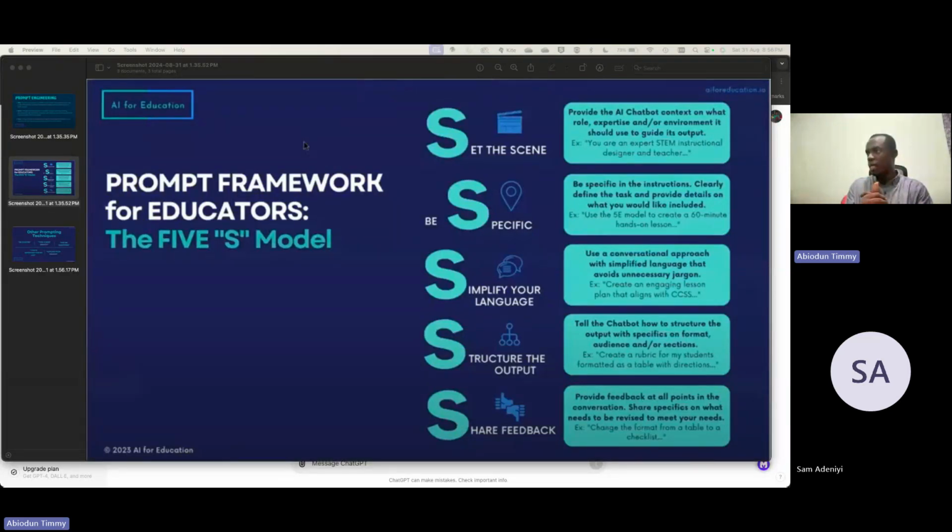So being very specific, you can say, okay, generate a 60-minute lesson for grade 5 students on this topic, include 3 objectives, 5 questions at the end. So be very specific. Again, let it be what you want to see and have at the back of your mind: you are the driver in this conversation.